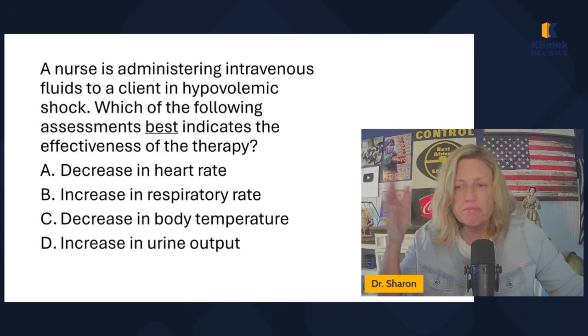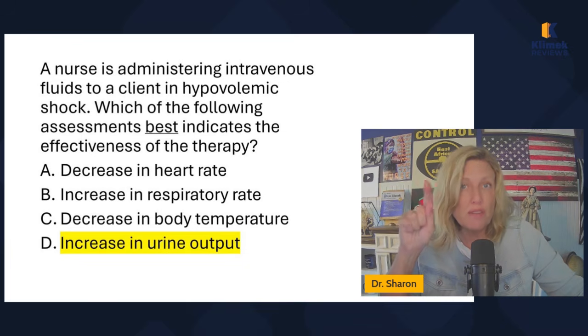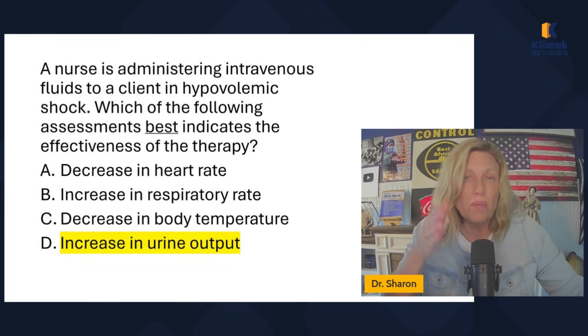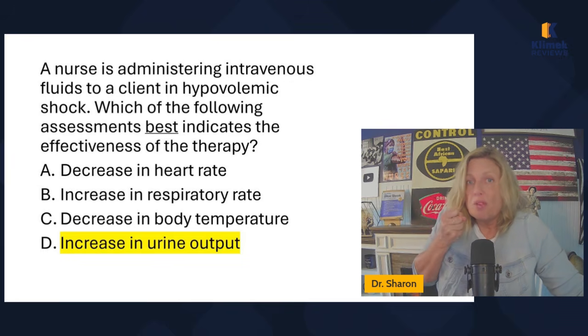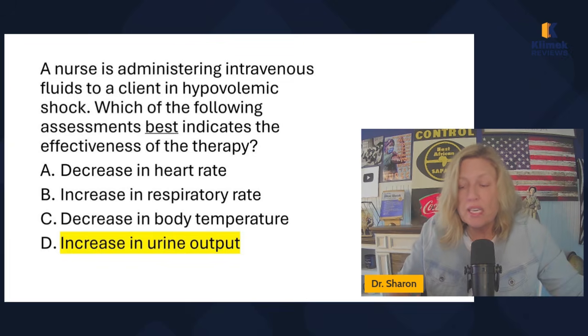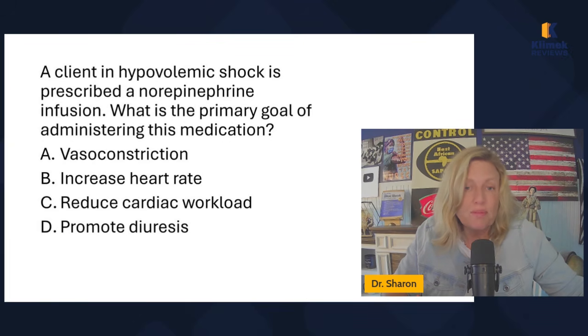Increase in respiratory rate. That doesn't really tell me anything about perfusion. Decrease in body temperature. That doesn't tell me anything about perfusion. Increase in urine output. Y'all, there you go. Increase in urine output tells me if they're perfusing their kidneys, the body is no longer having to shunt blood away from the kidneys to hold on to it, right? They're not vasoconstricted anymore. Our body's not holding on to everything it can. So when I see an increase in urine output, that is the best indicator that they are reperfusing.